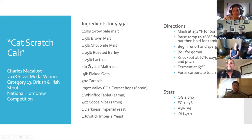Lactose is a really interesting thing because it's not meant to be like a milk stout. It's meant to be more grain forward and still sweet, but not with that tanginess that lactose will give you. It also has cocoa nibs in it, so they're really going off of that cocoa chocolate flavor. And then a pretty standard direction for you on your mash and boil type thing. And then it has extract hops in it, so a little different.